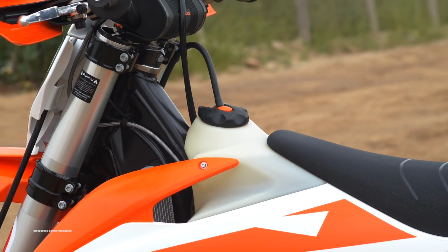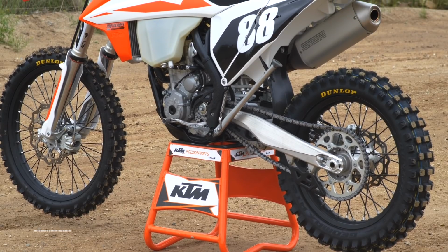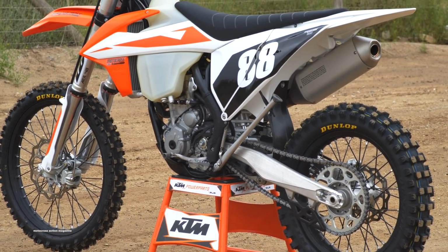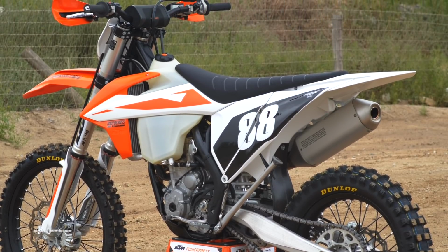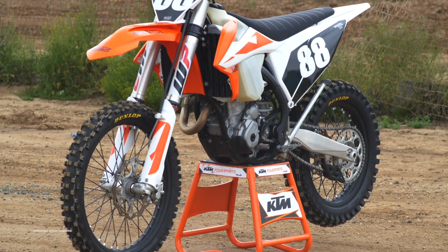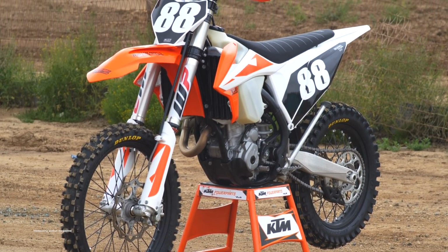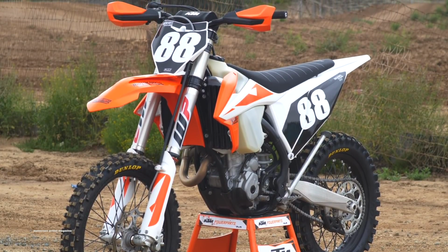This platform was all updated for 2019, a lot of the same changes as the SXF. So the big differences in the models, you can obviously see it's got the bigger gas tank. The handguards come standard. It's got the off-road tires, the 81s, 18-inch rear tire, the kickstand. The transmission is a 6-speed transmission. The bike is very much based on our SXF. This is our cross-country version.